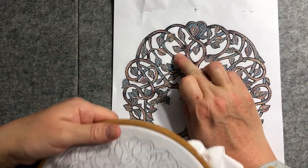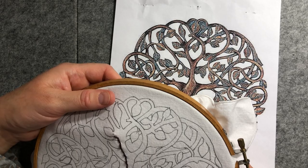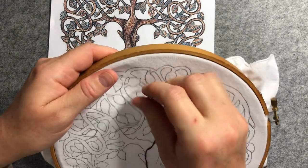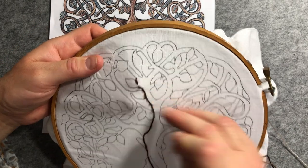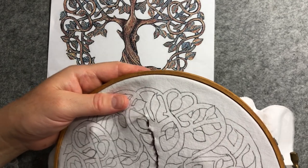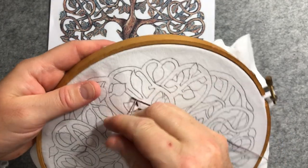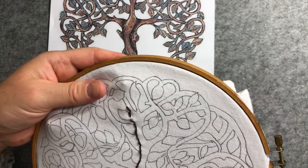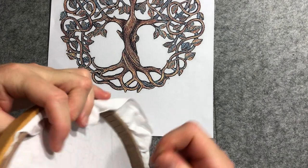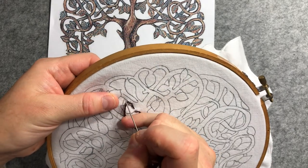Having a look at the design here, where there's sort of a leaf branch that comes out. So I think I might just actually continue the stem. Oops, did I miss? Yes, oh no, that's right. That's up there. Sorry for any shadows, it's evening here, so I've just got my lights on. Trying not to pierce any of the thread with my needle if I'm popping out the same hole.